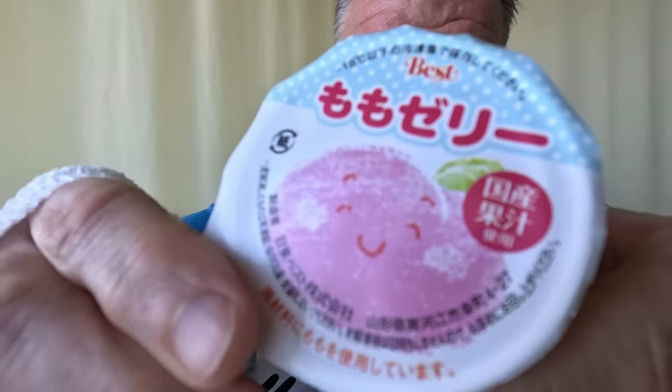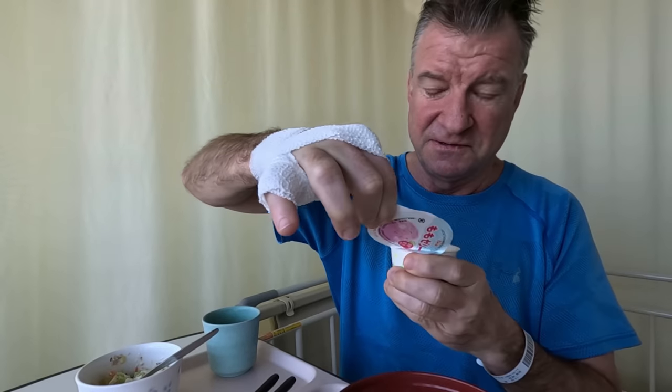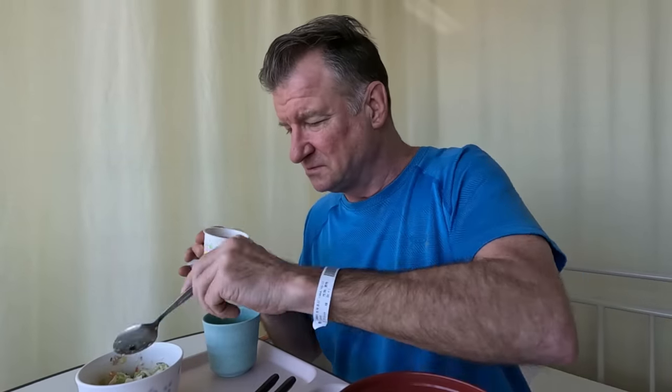All right, let's do the dessert. This is the sweetest thing I've had yet. Oh, smells good. Oh, like a kid in a candy store. Mm. Oh, it's peachy. Good eats.